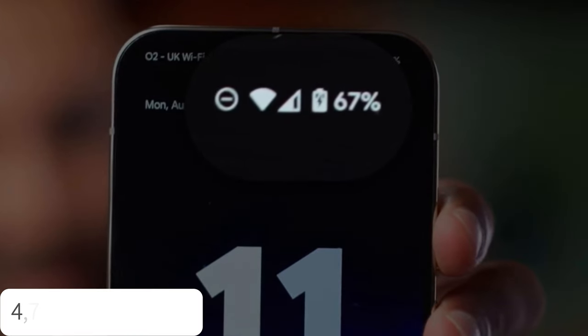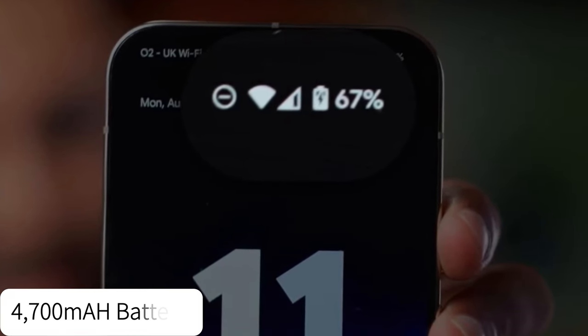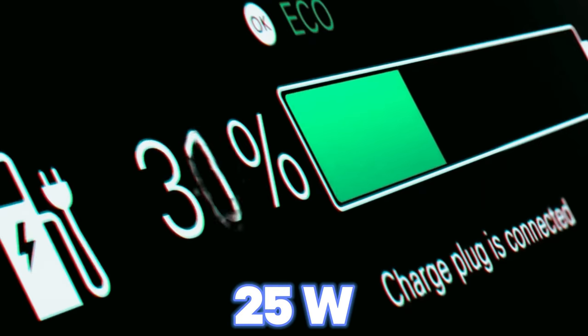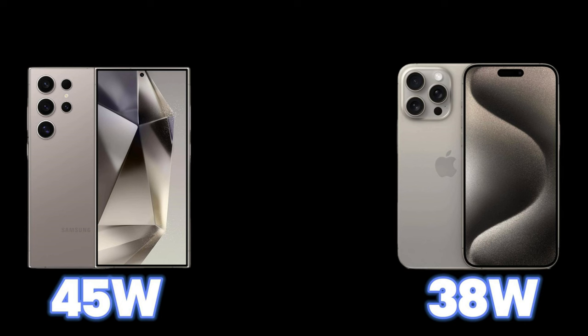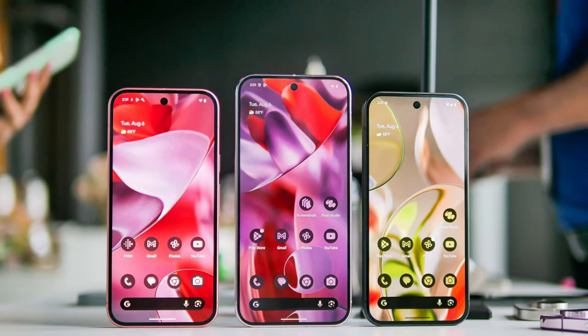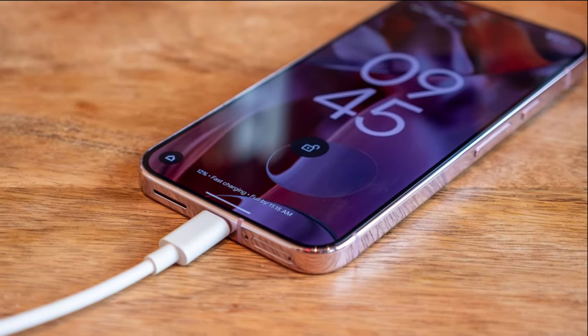Battery and charging. Battery life is solid with a 4,700 mAh battery that easily lasts all day. Charging is decent at 27 watts, but not the fastest compared to Samsung's 45 watts. Wireless charging is supported at 21 watts, and you get reverse charging too.